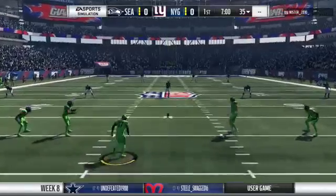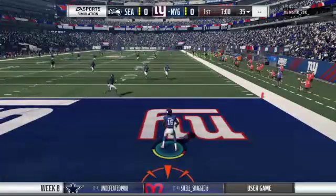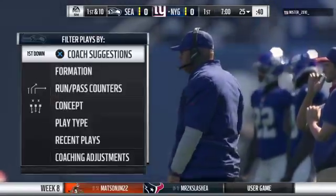Ready as their guys get set to match up between the Seattle Seahawks and the New York Giants. And that'll carry over the back line of the end zone for a touchback.